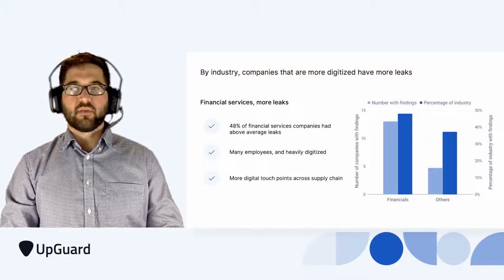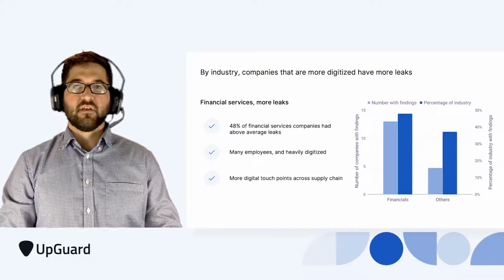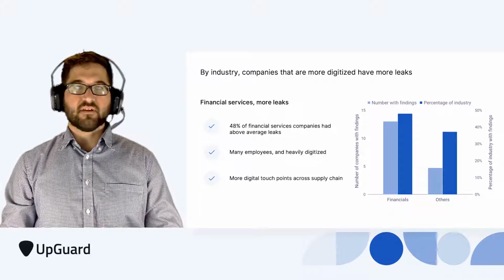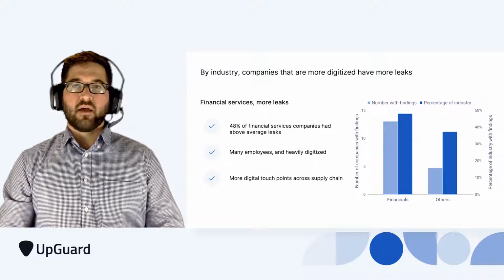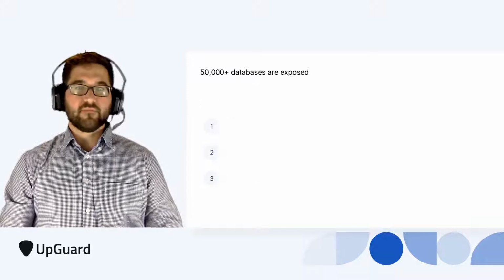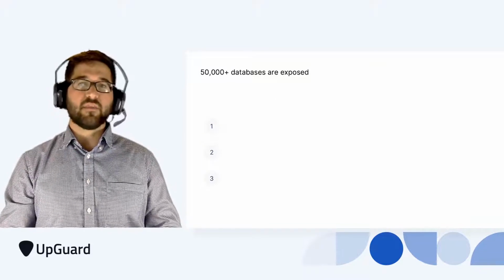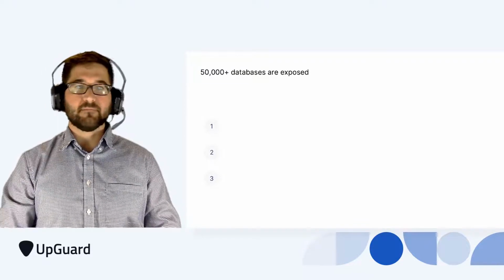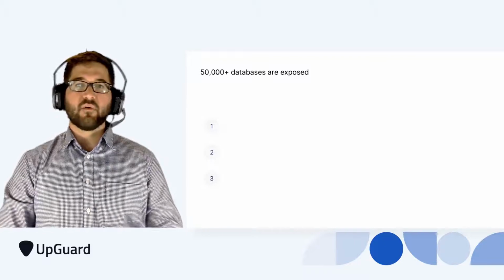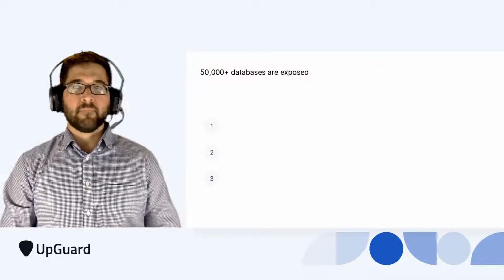Finally, aside from companies and maybe their contractors leaking data themselves, there's also this whole other pool of data swashing around that we're able to analyze with our search engine. And there are honestly quite a few of these. There are at any given time over 50,000 databases that are directly accessible and require no authentication to access the data inside them. Those are the databases that we are looking at because they require no authentication, and so they are, by any legal standard, publicly exposed data.